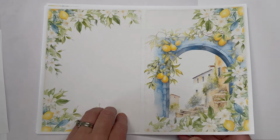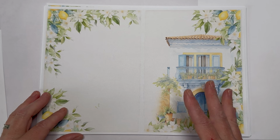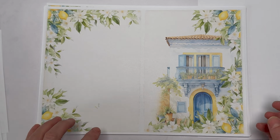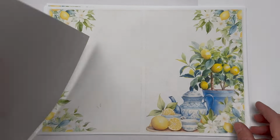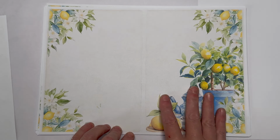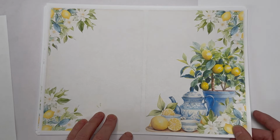I love these images. And here we've got a typical Mediterranean style house with the terracotta roof and the balcony. And if you just close your eyes for a second, you can imagine you're there sunbathing with a nice cold drink of something lovely in your hand. So it's a very beautiful collection. And here we go with some more of the fruits and a beautiful blue and white china teapot and cup. I should imagine there's some lovely lemon tea in there maybe.